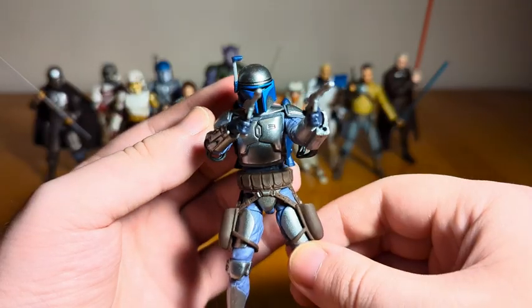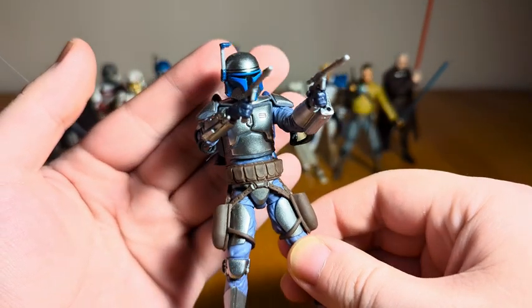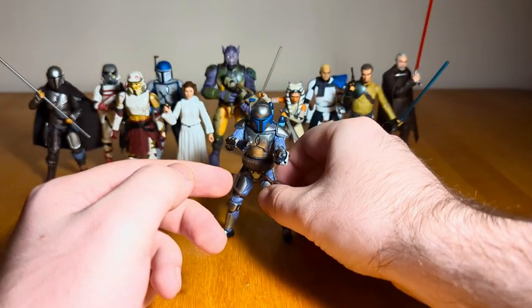Well, honestly, in terms of Hasbro, because the Black Series one isn't that good anymore. So, yeah, this is great. Very, very happy with this guy. And he is my favorite TVC figure of the year.